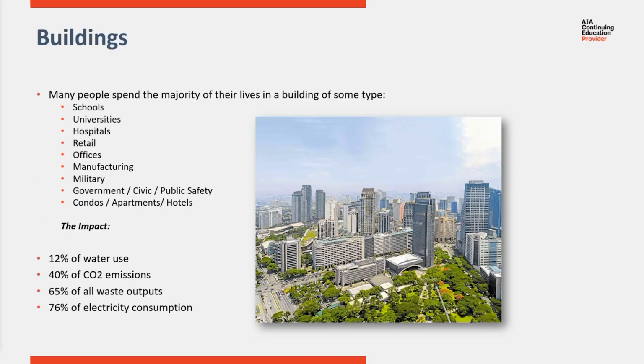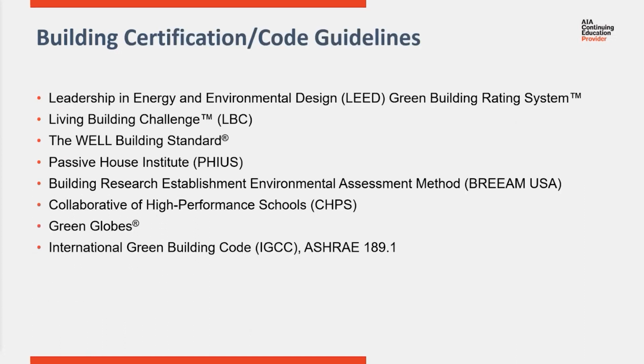When you think back over your life so far, think of all the different types of buildings that you've spent time in and how much time you spent in them. Whether it's school, work, vacation, church, activities, shopping, throughout our lives, we spend a great deal of time in a variety of buildings. Because of this, buildings account for over 12% of water use, 40% of CO2 emissions, 65% of all waste outputs, and consume about 70% of all electricity. So there's been a growing interest in looking at ways to improve building efficiency.